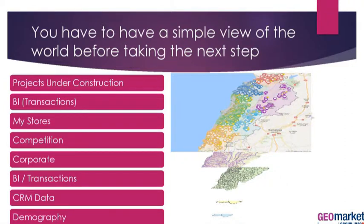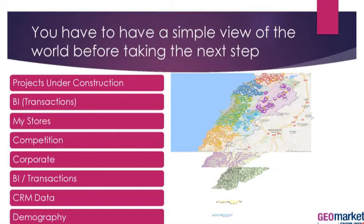If I have to view my competition, my stores, my customers, my billboards, and a view of the demography, I will have them as different spreadsheets or different Excel sheets. I have to shift between one sheet and another to try to get an insight into what's happening. The map is the only way to view all this data together in one picture. In one picture I can view my competition, my customers, the demography, and I can automatically detect my unserved areas and my potential locations to open a new store, etc.